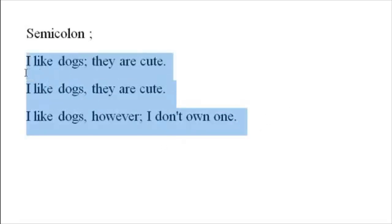Now let's look at one more way of using a semicolon, and this is more advanced. It's usually not used on test prep, right? But you can use it in your college papers or high school papers, right? And usually it's used when things already have a comma inside them. So I'll give you an example sentence.